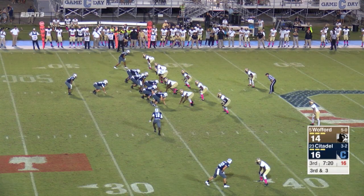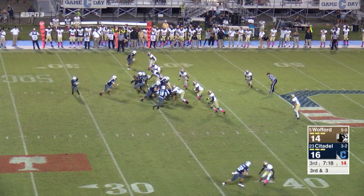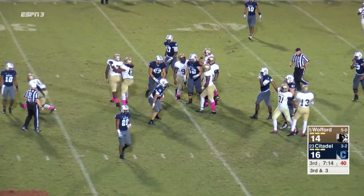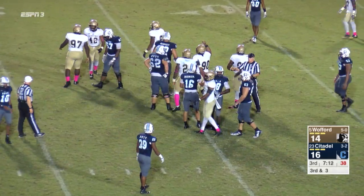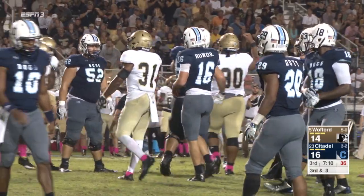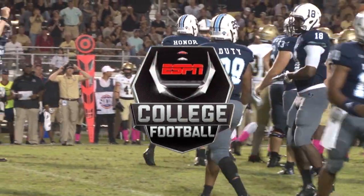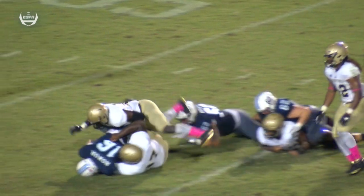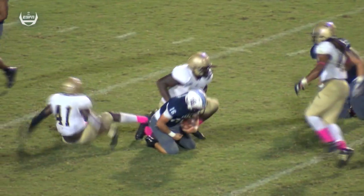Ball on the left hash mark. Again, the work out of the eye. Rainey is the up man. And he'll get the handoff, and he is stopped at the line of scrimmage. That is Mikkel Horton getting in there for Wofford along with Jaira Wilson. It will be 4th down. In fact, that play lost half a yard. Boy, Wofford exploded to the ball right there.